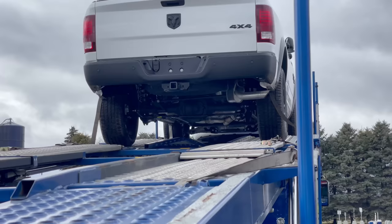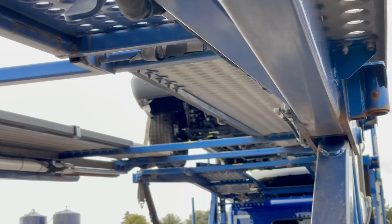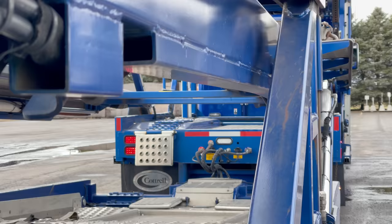Next thing you wanna do is pick it up a little and slide it back in. And then you're gonna lower it. Once you get it off that ledge, you're gonna lower it down to the bottom. And then slide it all the way out and set it on top of that rack.